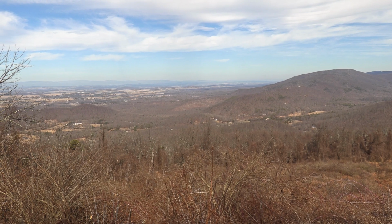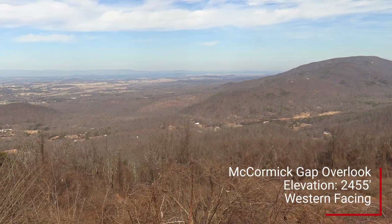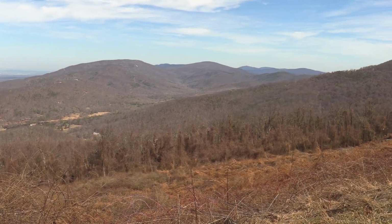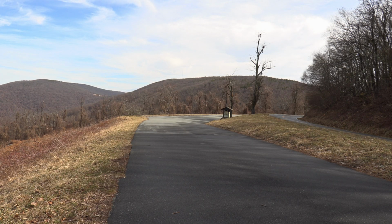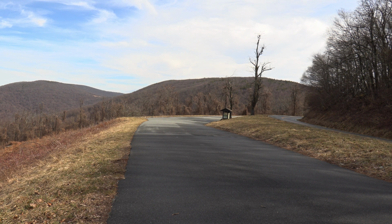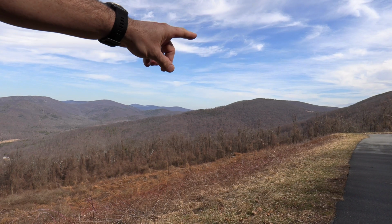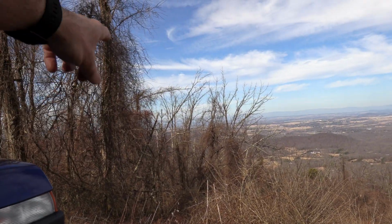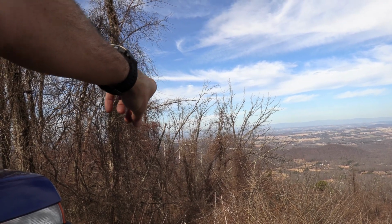This is our first stop. It's the McCormick Gap Overlook. We're about 2,234 feet above sea level. Now I'm right at the entrance of this overlook, headed north, just coming out of Waynesboro. The sun rises way over here, and it sets over this way.